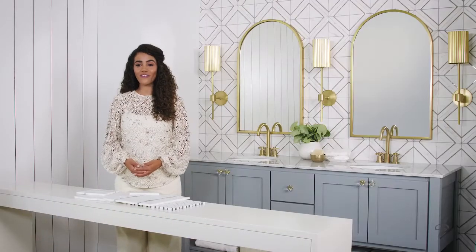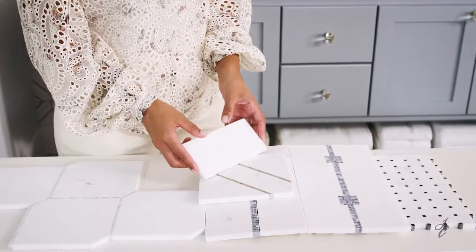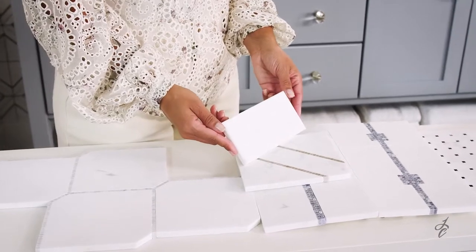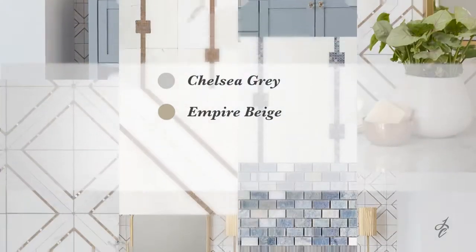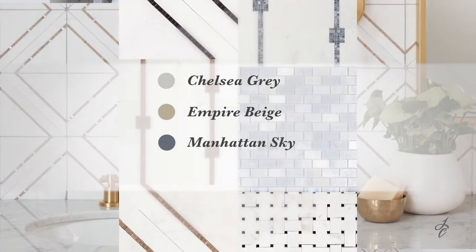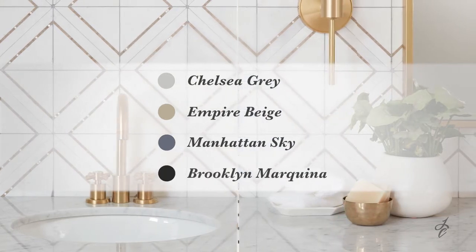The dominant colorway featured in the Chapter 16 collection is the Wall Street White, featuring minimal earth gray tone veining. There are 4 accent colors featured in the Park Place collection. First, we have the Chelsea Gray, which is featured in the kitchen. We have Empire Beige, which is also featured behind me. Manhattan Sky, which is blue. And lastly, the Brooklyn Marquina, which is black.